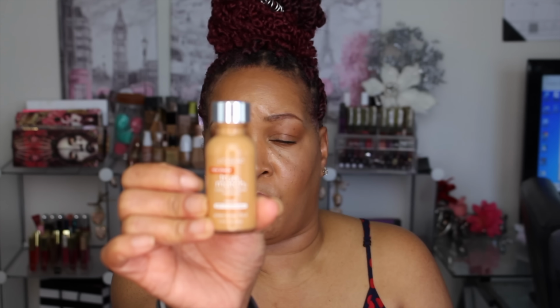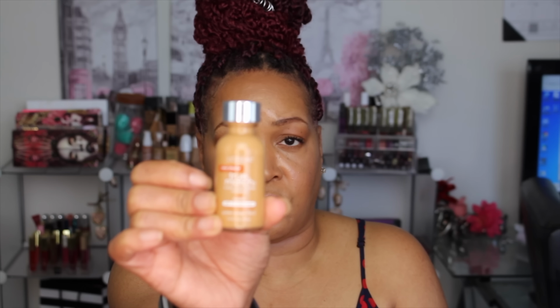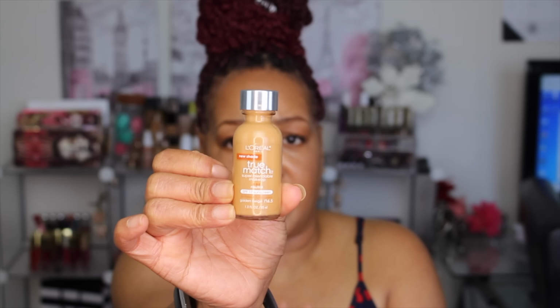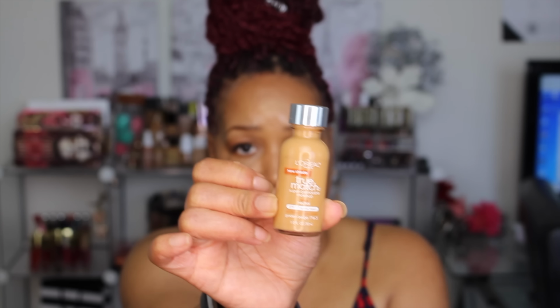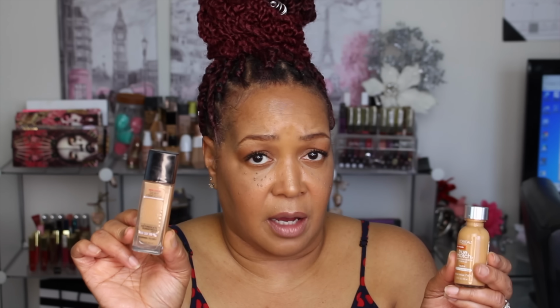Another foundation that I think is really great, they have lots of shades, a variety of shades, is L'Oreal Paris. Right now I am in the shade 6.5. I'm just giving you options and showing you some products that I believe you need. Now, you either want this one or this one. This is a great one to start off with as well. I'm going to use this one for today, but I want to give you an option. Both of these foundations cost maybe between $8 to $10.